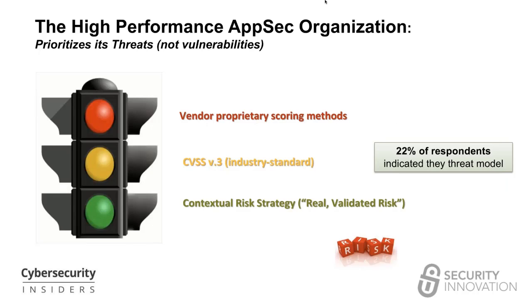These are characteristics of the high-performance application security organization, colored very simply in red, yellow, and green. By the way, these are organizations that actually practice some type of application security controls or testing. Less than 25%, by the way, said that they do threat model, which again is a shame because it's a very high leverage activity that you don't need to spend a lot of time or money on, and it returns the highest bang for the buck, if you will.